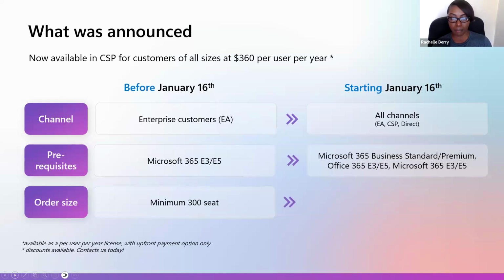Now, for the prerequisites, based on the fact that Copilot is now available for CSP, the prerequisite would be either Business Standard, Business Premium, Office 365 E3 or E5, or Microsoft 365 E3 or E5. Based on the fact that these are the prerequisites, there are no minimum order seats. So you can order any amount of Copilot licenses that you need. You can order one, two, just to get your team started. And then you can always increase the quantity when you would like to roll this out to more persons within your organization. So those are some of the announcements that were made before January 16, as well as what's happening now, as of January 16 and onwards.